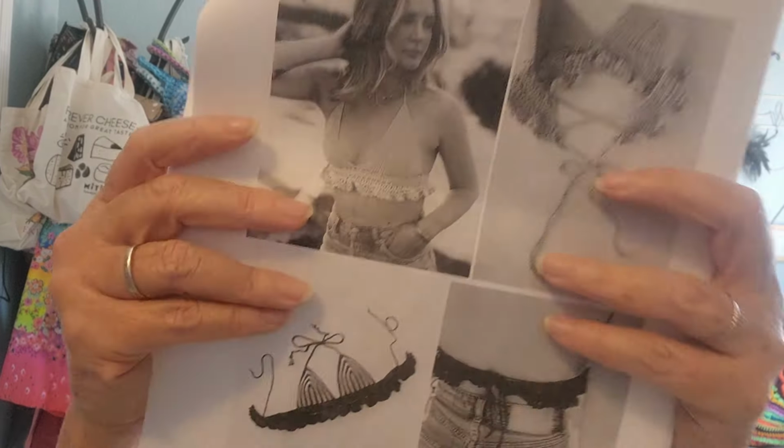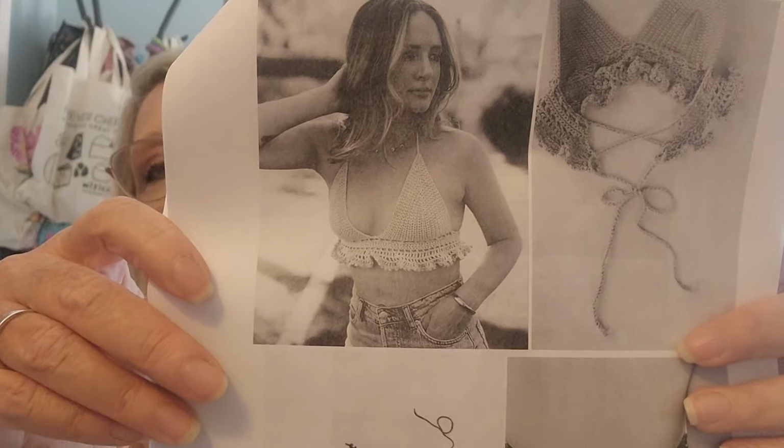Then I had applied to do another one of her patterns, and I just got approved a day or two ago for the Ruffle bralette. And I'm like, I don't know, am I too old to be wearing a bralette? Well, we're going to give it a go. Maybe I'll just end up giving it to somebody. But it looks like this. So it's kind of pretty.